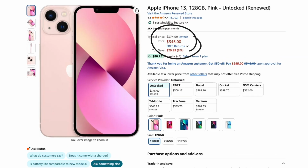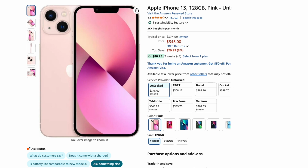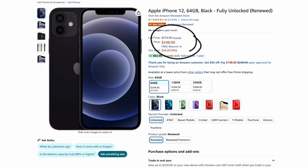And come to think about it, it's kind of obvious why people choose the iPhone 12. Why pay $350 for a used iPhone 13 when you can get an iPhone 12 for only $250 that has a lot of the features that you really care about?